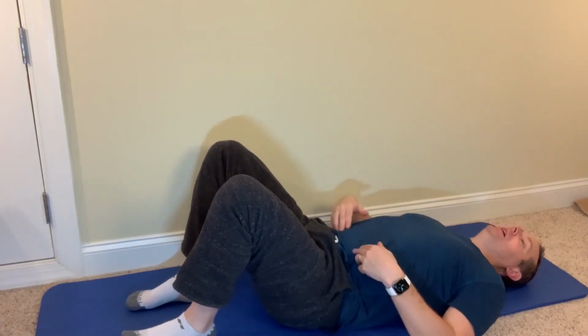When it seems like that's pretty easy, the next advancement to that is what we call pelvic tilt with a march. You keep your back flat, bring one leg up. The whole time that you're bringing your leg back down towards the floor or to the bed, you keep your back flat. Don't let your back roll forwards. Keep it down flat, and then switch and do the other side.